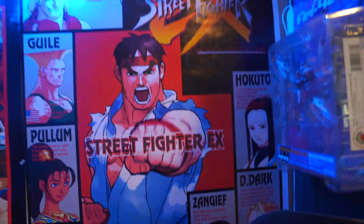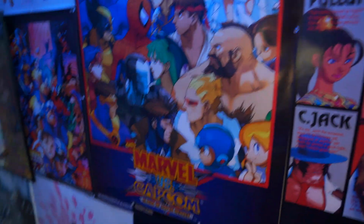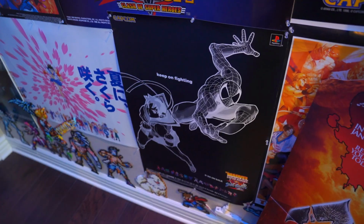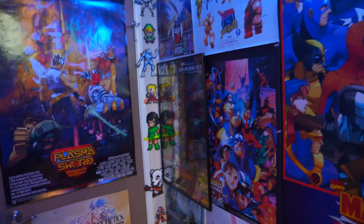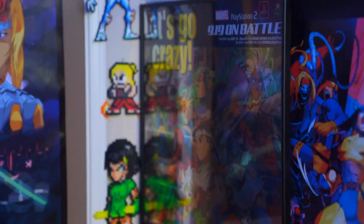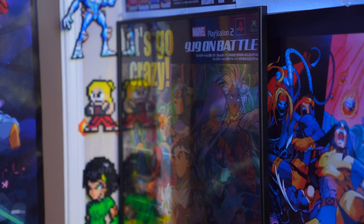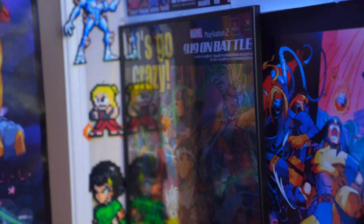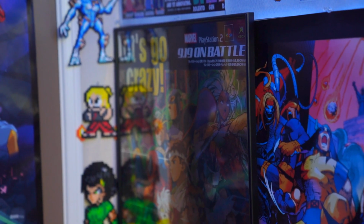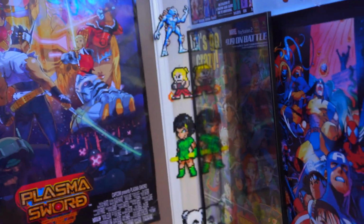So, obviously, Street Fighter EX. We got an original Marvel vs. Capcom poster, Marvel Superheroes vs. Street Fighter, Alpha 2, and, yeah, X-Men vs. Street Fighter poster right over there. This is actually a really, really old Marvel 2 poster, specifically for the PlayStation 2 release, and it's like holographic. It's like this interesting foil. Confirmed it says "Let's go crazy." I'm very disappointed about that, but it's cool, right?